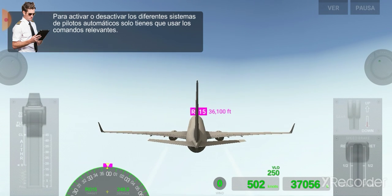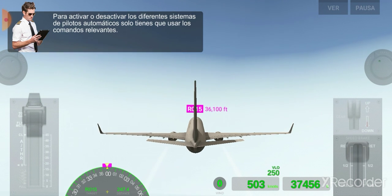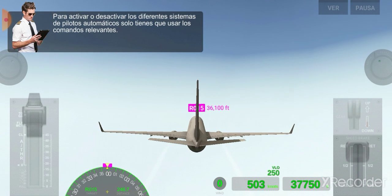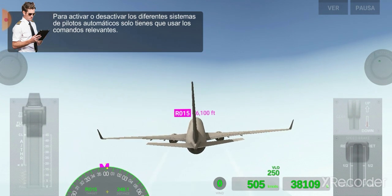At 247 miles is Tokyo Airport. I don't know if it is Tokyo Haneda or Tokyo Narita.